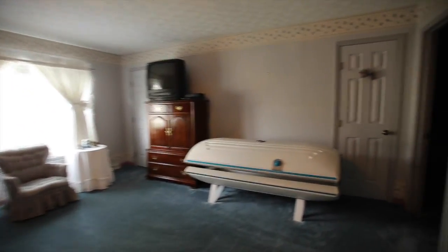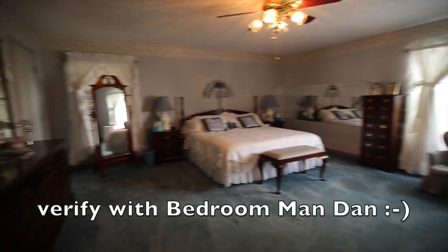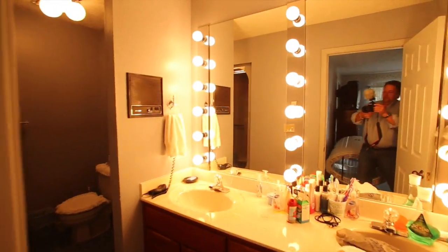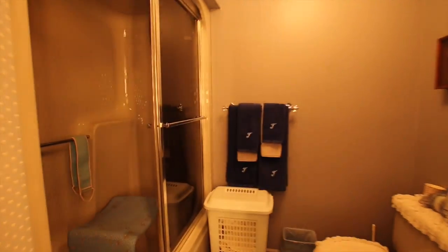Here's what I mean. See? And it's built with the same brick and everything. It's pretty nice. Can you believe how big this master bedroom is? You have to ask Dan. It's got to be 20 by 24. 16 by 20. You want to feel like a movie star, look at that in the morning. That'll wake you up. Those lights are really bright, just so you know. And another one of these showers. Got plenty of room there.